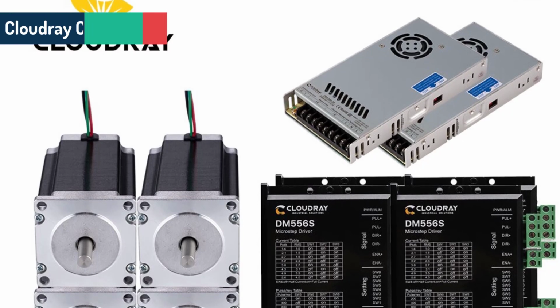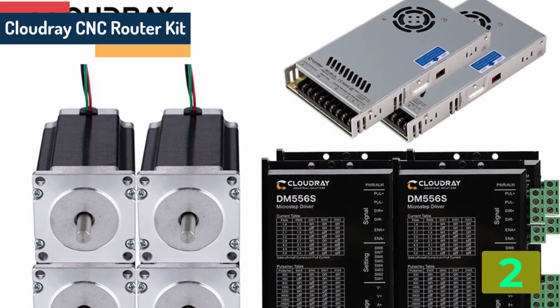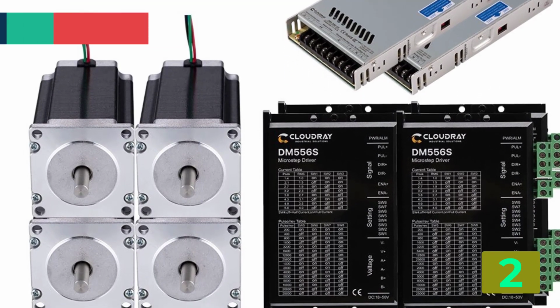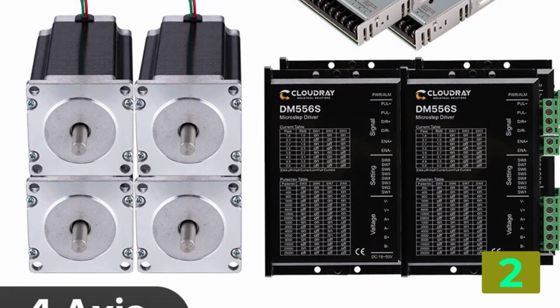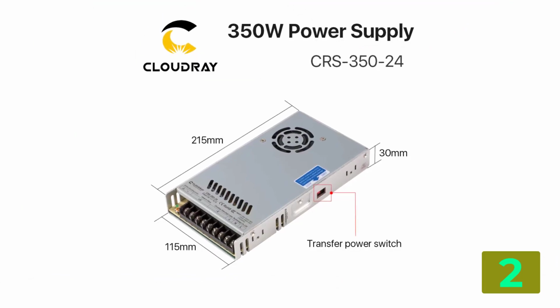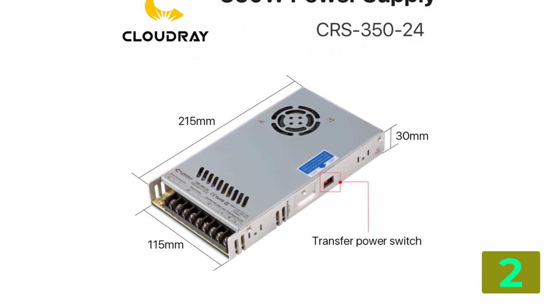The item number 2 is CloudRay CNC Router Kit. Specifications: Brand name, CloudRay. Step angle degrees, 1.8 degrees plus or minus 5%. Phase, 2. Model number, 23CS30C500. Holding torque, 3.0 N.